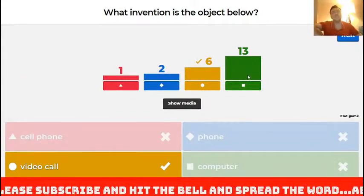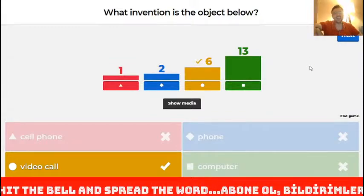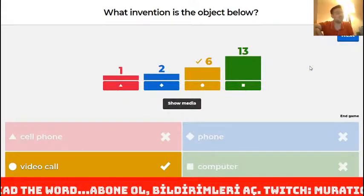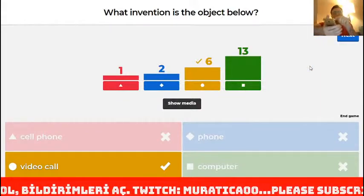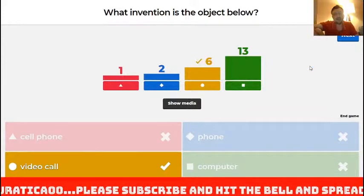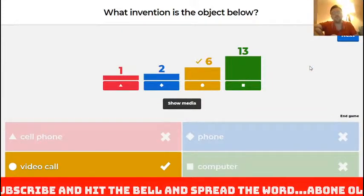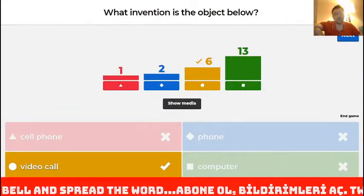Okay, it was not a computer, guys. It was a video call. So very easy peasy lemon squeezy right now. You just turn it on and go to WhatsApp or Messenger or any other video call application and turn it on. But no, the first video call object device was the one that you saw.